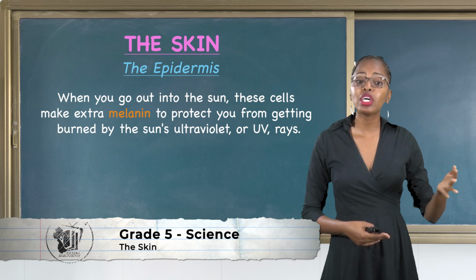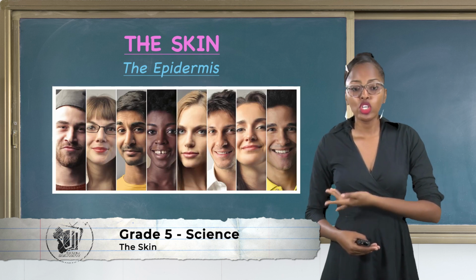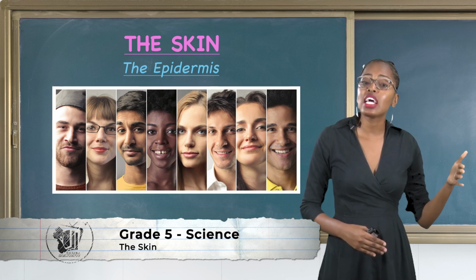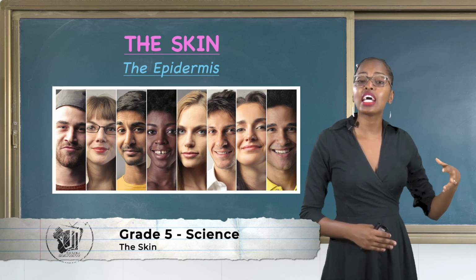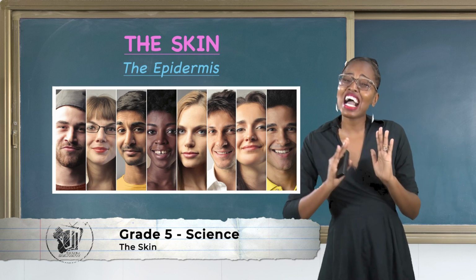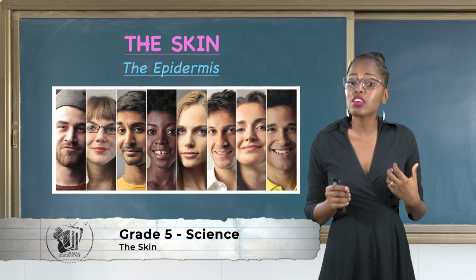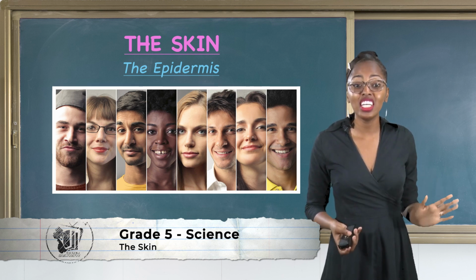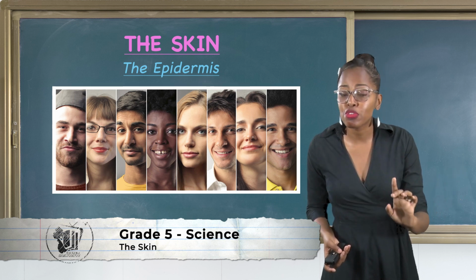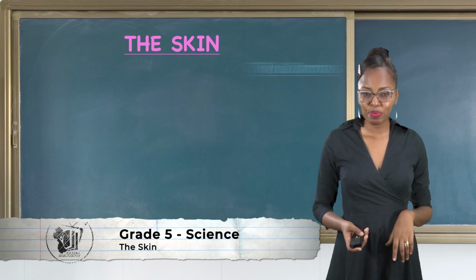That's why we have persons with various skin tones. There's some persons that might be a little pale. That means that their body is not producing as much melanin. While a person may have a very dark skin tone, their body is producing lots of melanin. However, it's to note that every skin tone is beautiful. Every skin tone is beautiful.